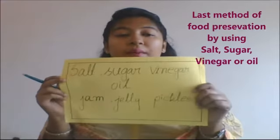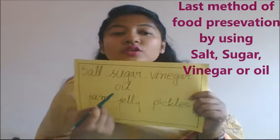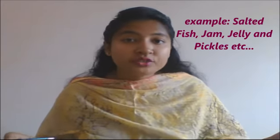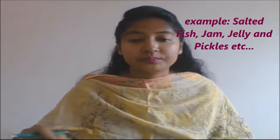Our last method of food preservation is by using salt, sugar, vinegar or oil. What can we do in this method? We can mix our food with salt, sugar, vinegar and oil. These components prevent spoilage. Example, salted fish, jam, jelly, pickles, etc.